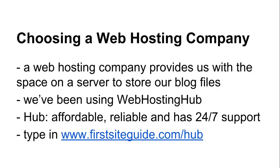Next, we'll need to choose a web hosting company to get our new blog online. A web hosting company provides us with the space on a server to store our blog files. It's kind of like your personal computer files at home, except your blog files are always available online, so your visitors will be able to access your blog at all times by entering your domain name or finding your blog in a search engine.